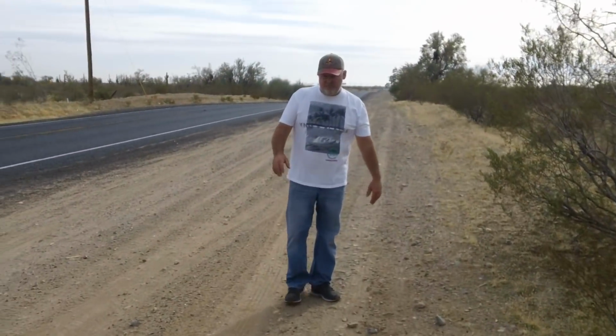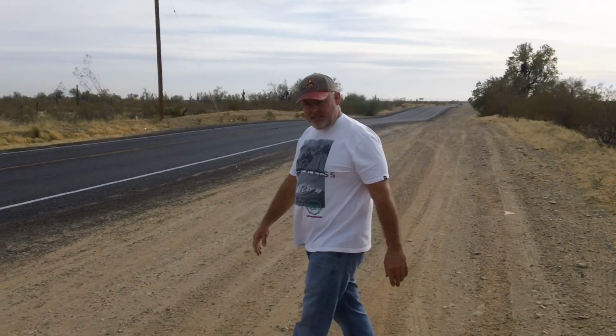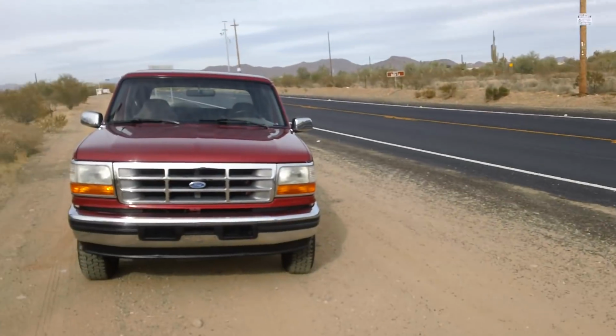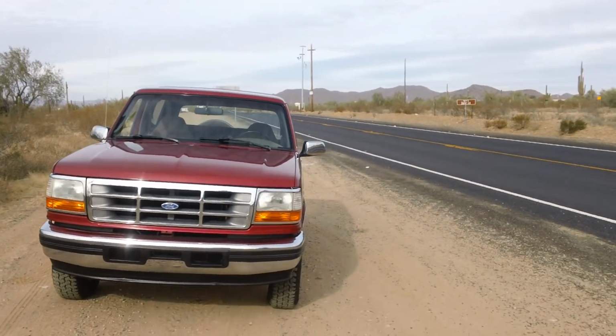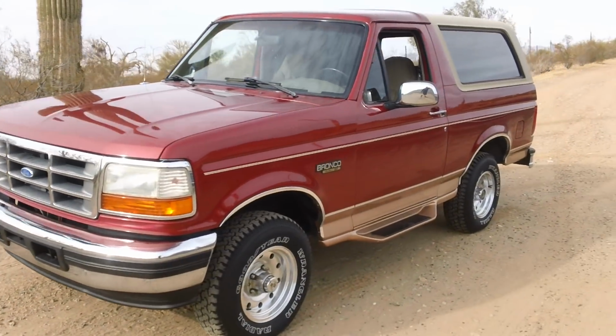So we'll do a quick walk around on this truck one more time, get some shots from a distance, from about a 10-foot point. Come on out here, Jake, and aim the camera at the truck. They're not interested in me, they're looking at the truck. I might be better looking, but maybe 25 years ago I was.